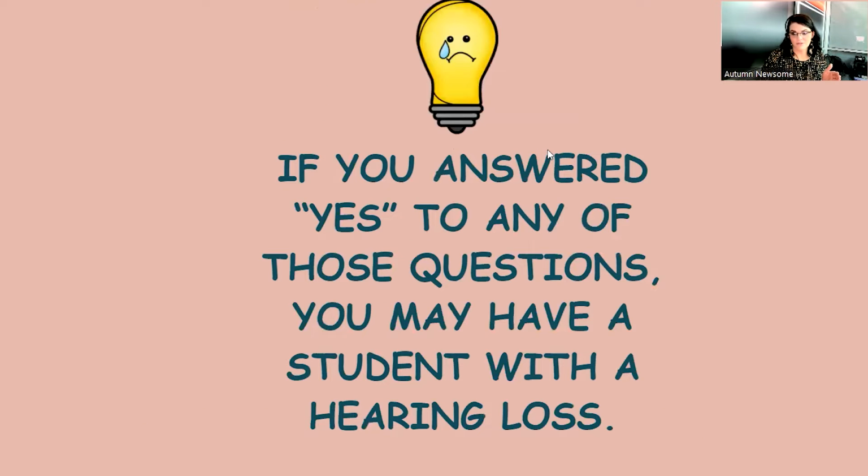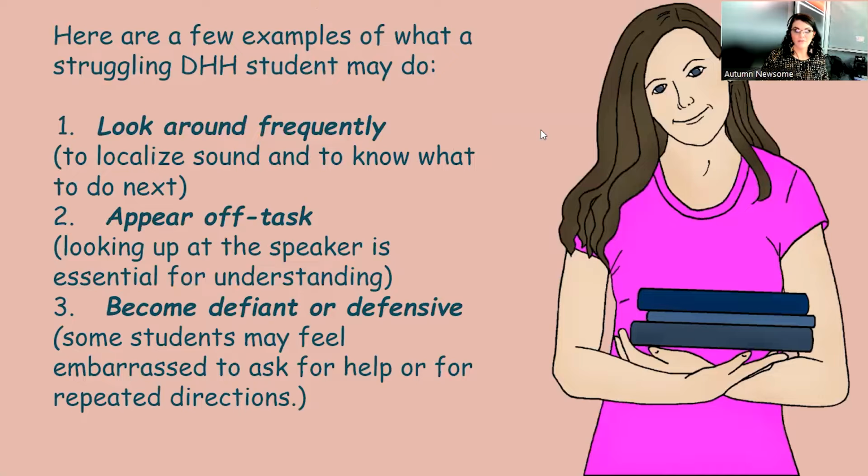If you answered yes to any of these, this could indicate that you have a student with a loss. Now, here are some things a DHH student may do. He or she may look around frequently. This is so they can localize sound. We use both of our ears to localize sound. And they often don't know what to do next. If they're in centers, for instance, they may not be able to hear the bell or alarm that lets kids know it's time to switch, so sometimes they'll look at their peers to know what to do next.